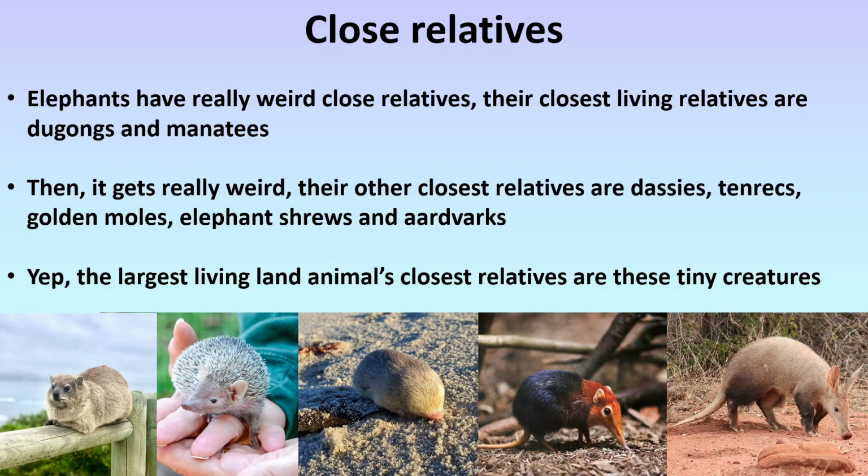So now let's talk about their close relatives. Elephants have really weird close relatives. Their closest living relatives are dugongs and manatees. Then it gets really weird. Their other closest relatives are dassies, tenrecs, golden moles, elephant shrews, and aardvarks, which you can see in order on the bottom. Yep, the largest living land animal's closest relatives are these tiny creatures.